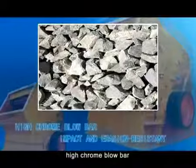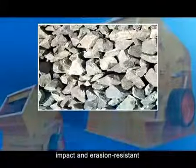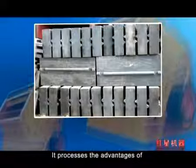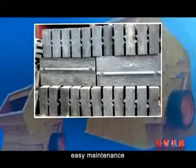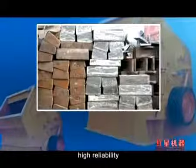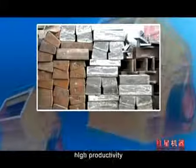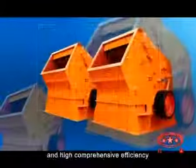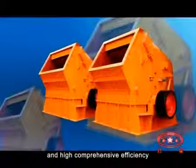High chrome blow bar, impact and erosion resistant, no key connection, high impact strength. It possesses the advantages of easy maintenance, high reliability, complete crushing ability, high productivity, little erosion in spare parts, and high comprehensive efficiency.